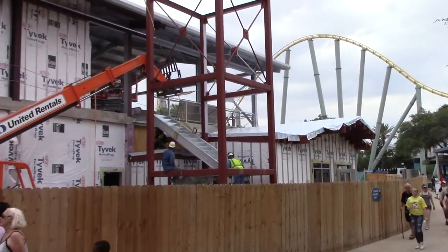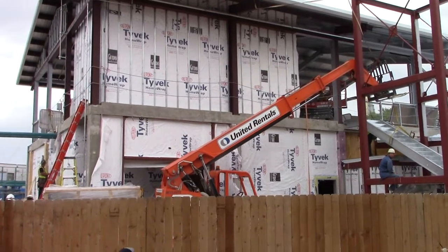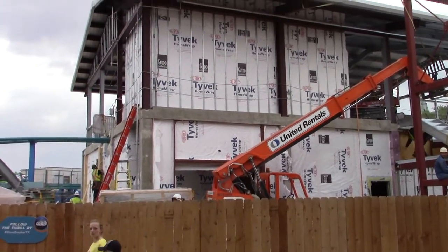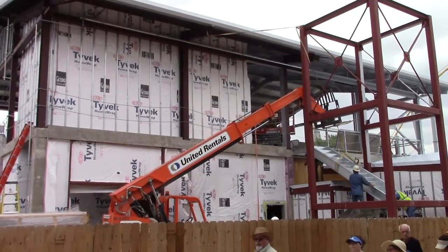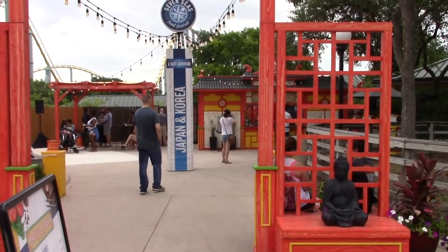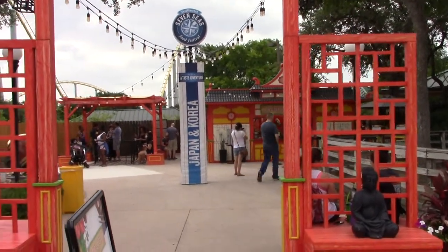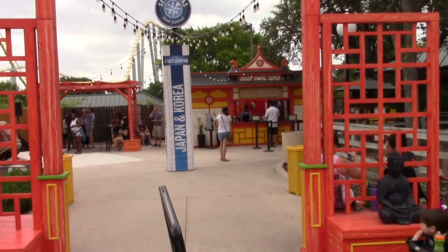You can see construction is underway for SeaWorld San Antonio's newest thrill roller coaster called Wave Breaker. Sadly, I will not be here to witness it or experience it as it is opening up later this summer. All right, right across from Wave Breaker is Japan and Korea, the Pacific Ocean. So let's go see what they got.